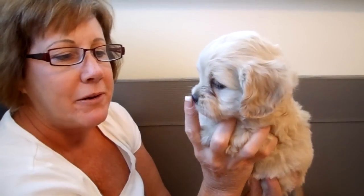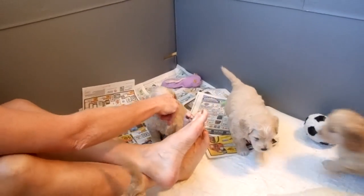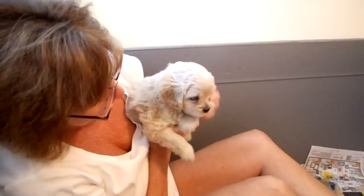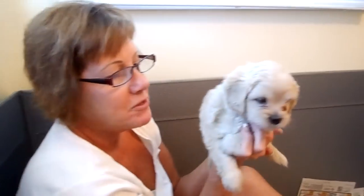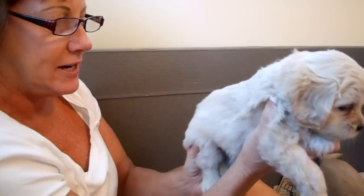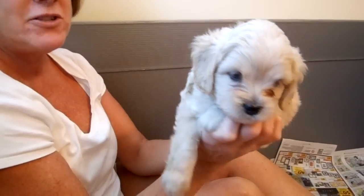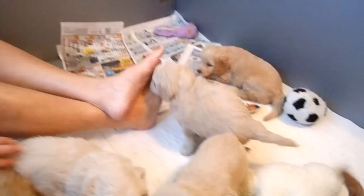And Jazz has got the beautiful stop, great stop on her. Hi, sweetie. No bite. No bite. They're chewing me up here. So, again, this is Jazz with almost a white coat. Stunning and beautiful. She is just adorable. Very, very nice personality. She's just very content. Nice, healthy, solid puppy. This was Jazz. Okay? Trying to talk louder over these other puppies.